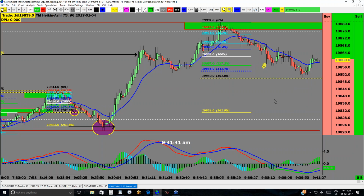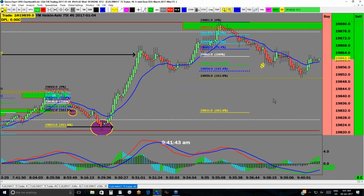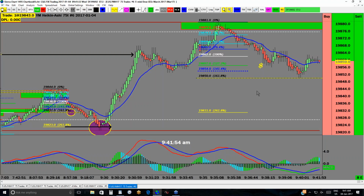This is a Heikin-Ashi candlestick chart that's at 75 ticks. So it goes relatively fast. Okay. Keep you posted on the next move here.